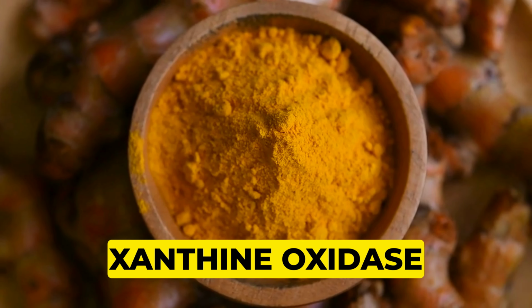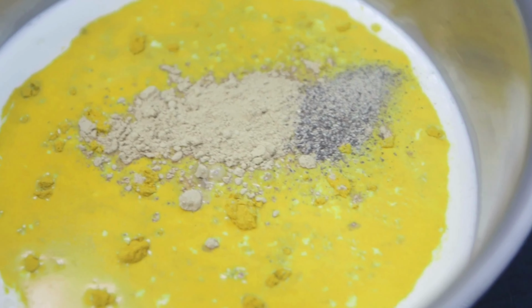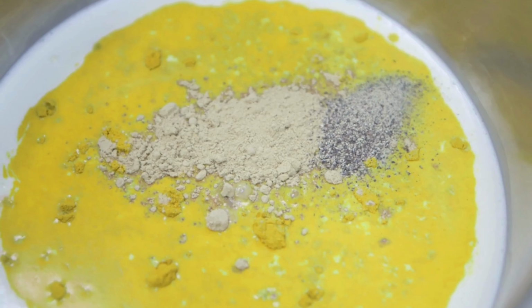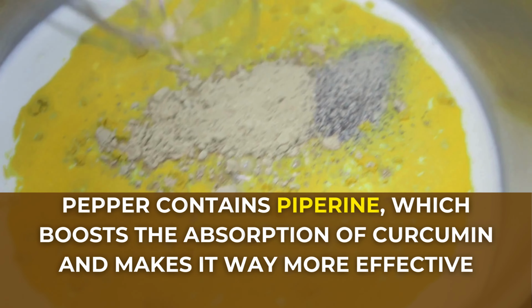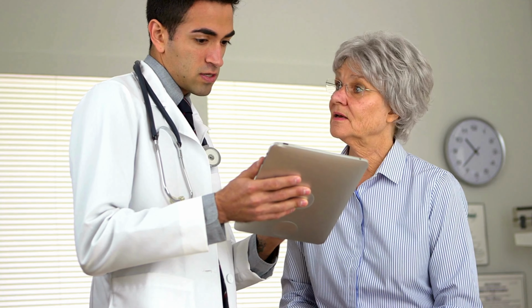To get the most out of turmeric, try adding it to soups, teas, or smoothies. Just remember to pair it with a little black pepper. Pepper contains piperine, which boosts the absorption of curcumin and makes it way more effective. Turmeric is safe for most people, but as always, it's a good idea to check with your doctor if you're on medications, especially blood thinners.